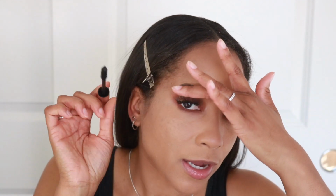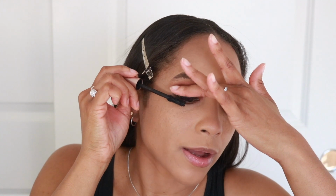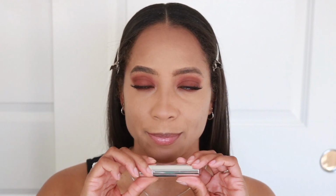All right, so let's go ahead and fix what happened to the eyelash. I don't want it to be clumpy. I'm just taking a mascara and putting some black mascara on the lash. Lately, I've been using the RMS, what is this? RMS Passion Lane Lip. It's a lip tint, I believe.